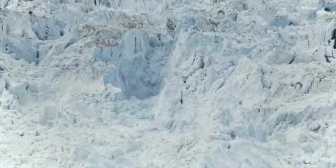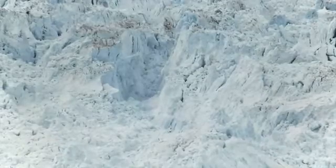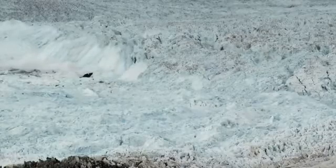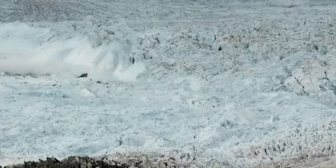Okay. Now, watch how this tremendous glacier in Greenland calves, or breaks away. Glaciers like this one are breaking away because of the warmer water temperature around them that our pollution is causing.